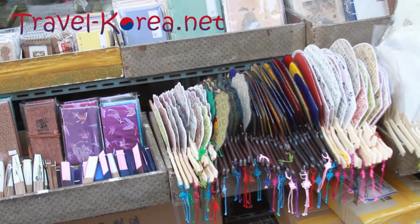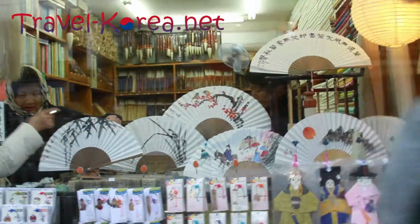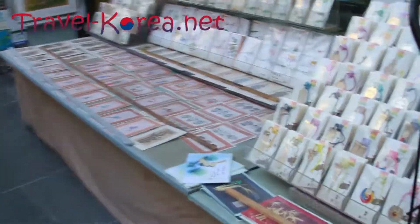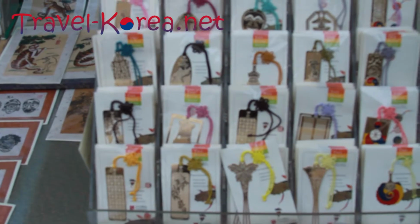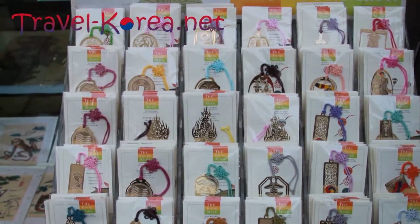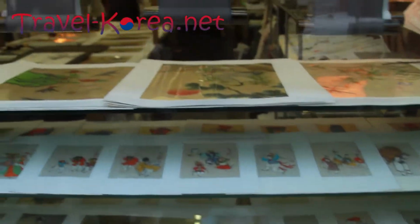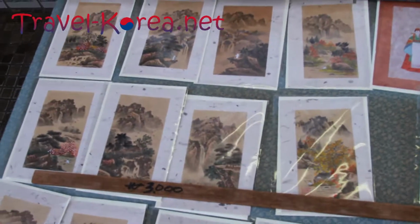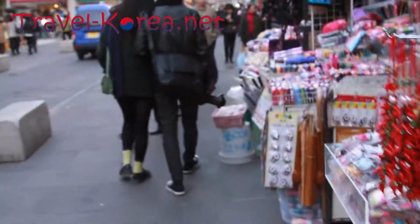So this store sells a bunch of fans, Korean traditional fans. As you can see, it looks pretty cool. Anyway, let's keep going. Insadong is where you can get hell of cool stuff. Check out these golden bookmarks with Korean traditional things on it. And also there's a lot of Korean art. I believe this is Korean water paint. Check some of these out. It's cool. Right, and take a look at some of these, and let's keep going.